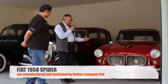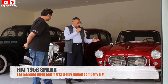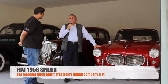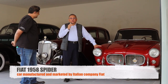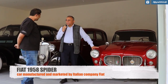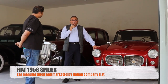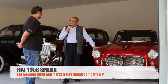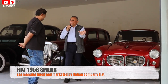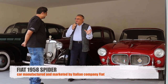This is a Fiat Spider 1958, a two-seater sports car. This car belonged to my uncle, my mama, in Delhi, who had got it in Calcutta, and it was lying there. Unfortunately, he passed away about 15 years back. The children were not interested in this car. So I had gone to his place and they were planning to give it a quiet burial in his memory and put a tombstone over it. This was at his farmhouse near Mehrauli.